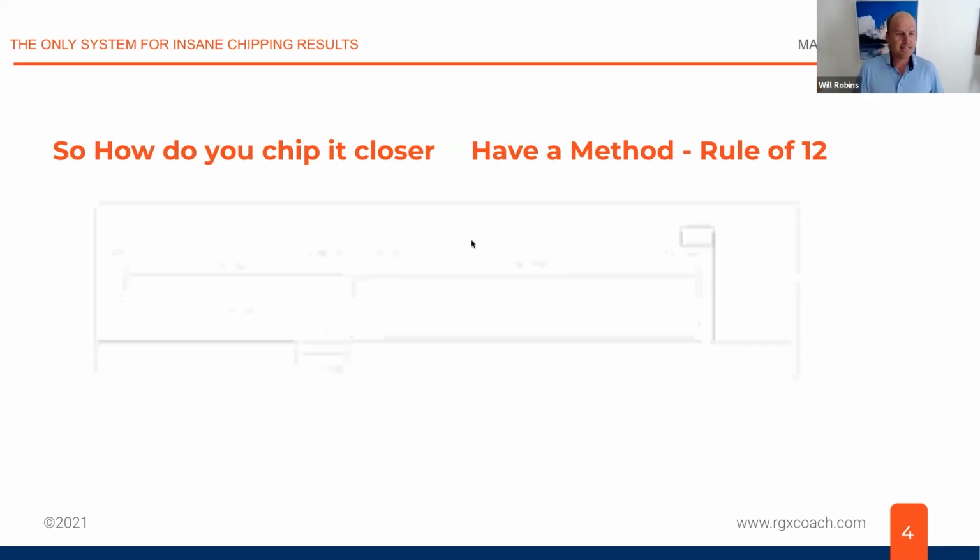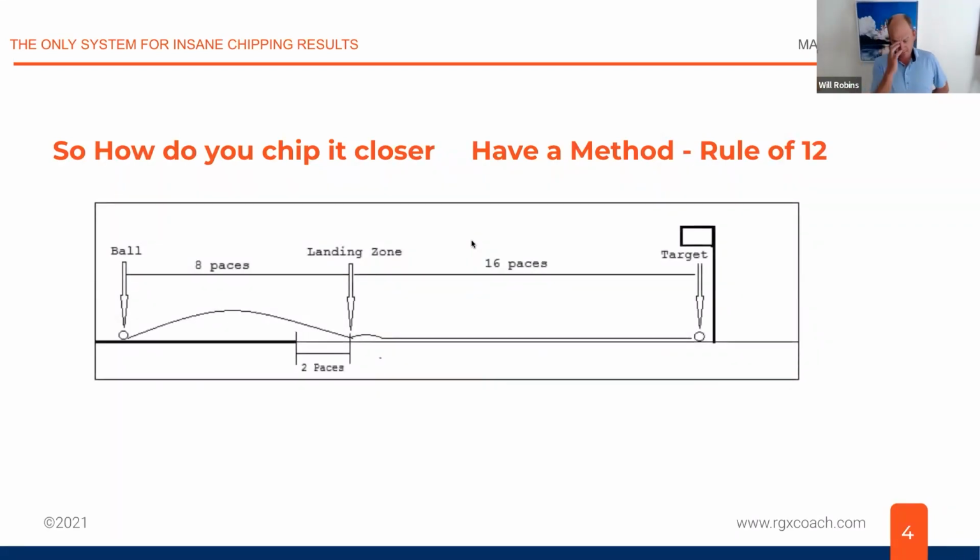So the first thing that you've got to do here, with some of my sketches, is we're going to start to understand landing zone. And I think that most people don't really understand the landing zone. You know, they start to pick a target that they feel, hey, I'm going to fly it this far. Well, when I'm under pressure, I don't feel like flying the ball very far, right? Because I feel a bit stiff and tight. So I might speed up a little bit, so I put the landing zone closer to me.